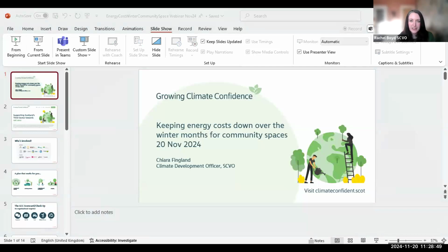I hope I've not stolen her thunder too much with my introduction there. Lots of great scene setting. So thank you, Rachel, and thank you, Emily, as well, because you've teed up what I'm about to say really, really well. So hopefully it'll be some more hints and tips in a slightly broader context, I guess.